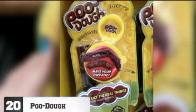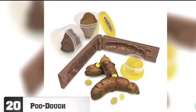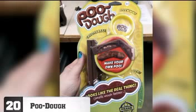Number 20. Poodoo. When you're 7 years old, playing with fecal matter has a level of comedy that often baffles adults, well, mostly mothers. Kids can now use the dark brown modeling compound to mold their own replica poop. No longer will the kids have to play with their own. And if you're feeling creative, you could even mold corn pieces into it to give it that extra realistic look. This apparently was one of the best sellers in 2013.